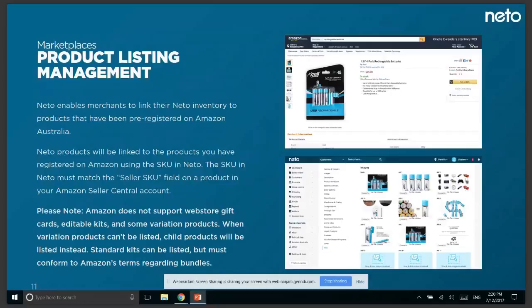But what we do support is linking your Neto inventory for stock control and pricing control to those pre-registered products. And again, we will be releasing the ability to register new products directly from within Neto, but at this point in time, it's really important that you do this directly through Amazon Seller Central. In Support Hub, we have a number of docs on how to register and set up your products in Amazon Seller Central, and you can actually do this in bulk via spreadsheet.